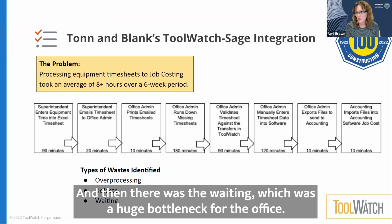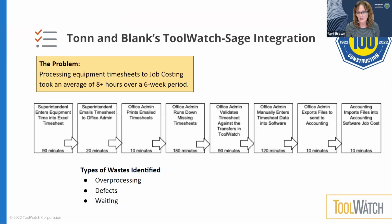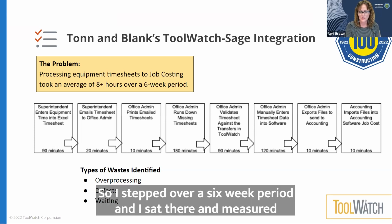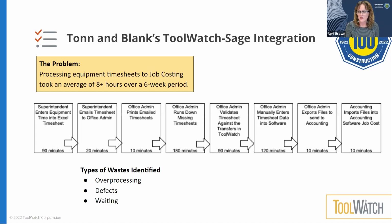And then there was the waiting, which was a huge bottleneck for the office. They were waiting for information to come into them. And it was a lot of stop and go in their day. So I sat there over a 6-week period and measured what it was taking them so I could understand what our cost was.